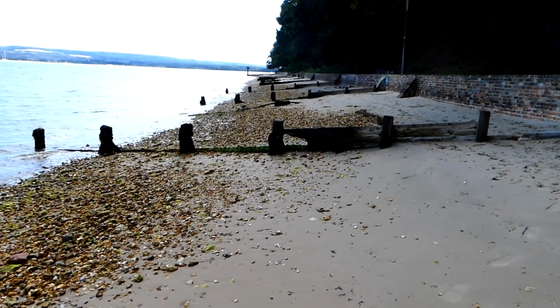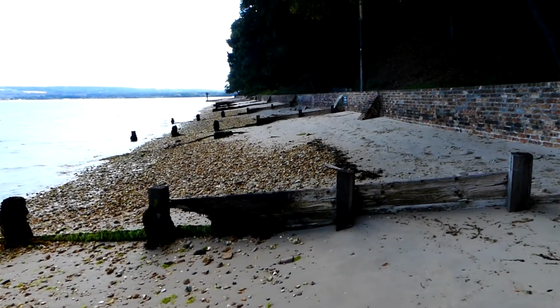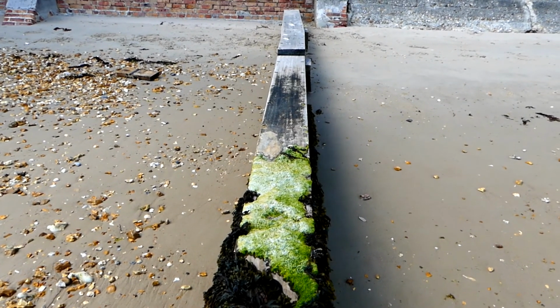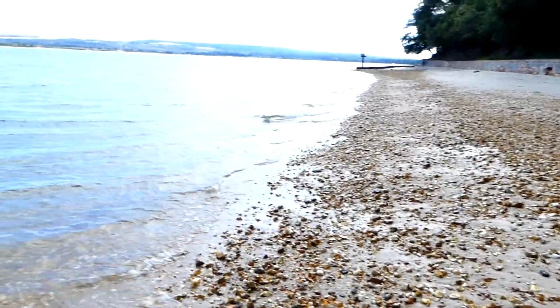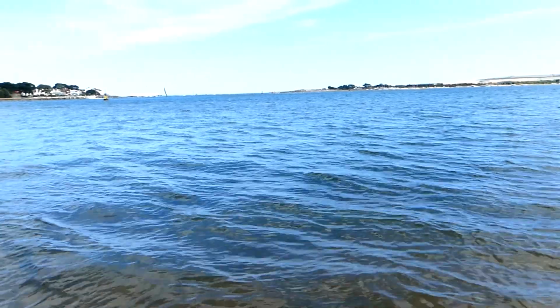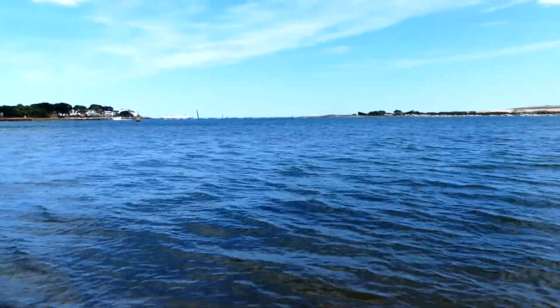Come out from the castle and turn right. This is the castle's beach, and it's mainly sort of gravelly stones and sand. You can see there's not much difference with the longshore drift on the sand levels here, and it shelves out quite a long way. I went out to my neck earlier for a swim and counted 40 paces back to the coast, and the tide is actually going from right to left.